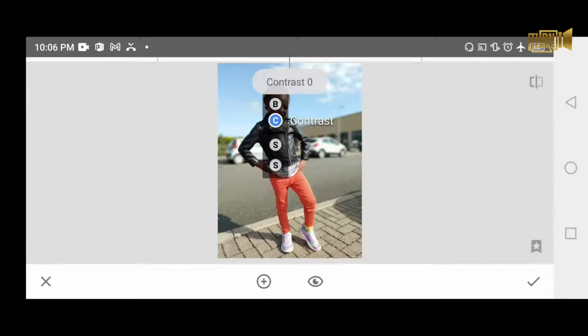If you touch the picture and scroll up or down, you see the different commands you can use. B for brightness, C for contrast, S for saturation, and then another S for structure. But what we want now is the B for brightness. So that's scrolling up or down. Now when you scroll from left to right, it increases the brightness. You can see that all of a sudden the picture is looking a little bit brighter.